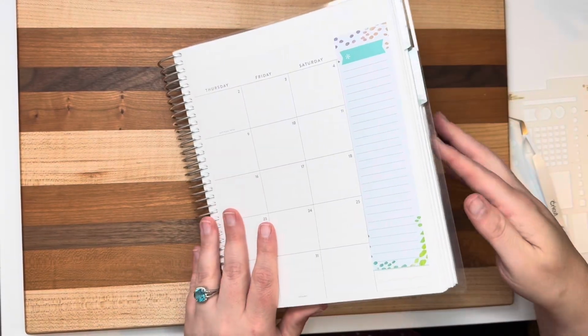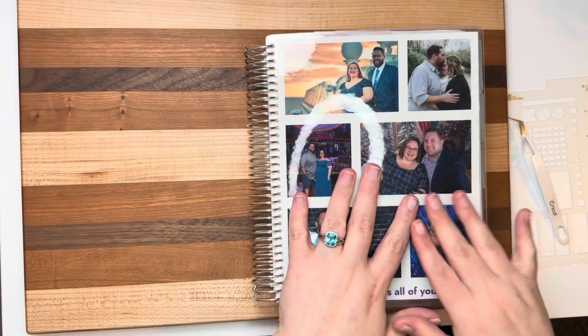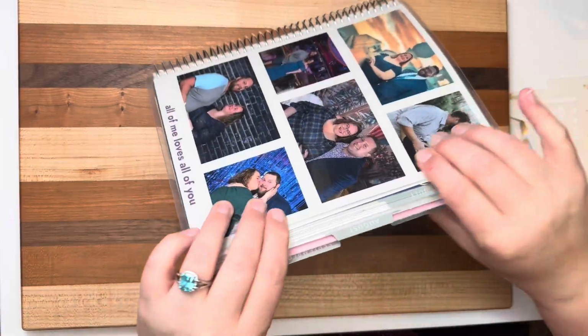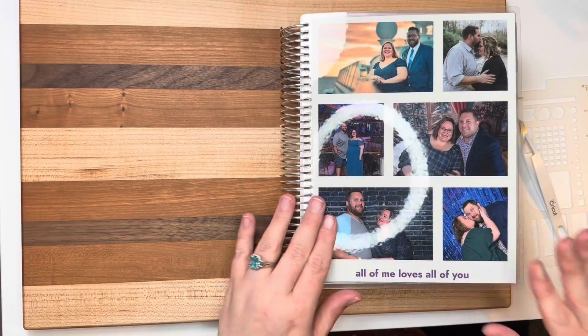So Erin Condren and I are at an impasse, which is fine. I still love her paper. I still love her planners. I still love her layouts. I'm just gonna have to suck it up. I did get a pen holder that's elasticized that helps keep it together a little bit, but I took that off for right now.